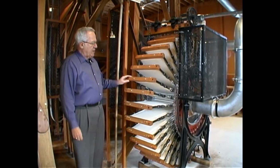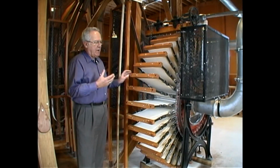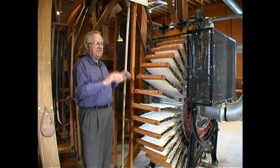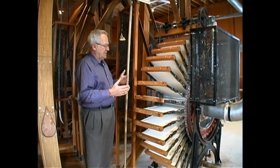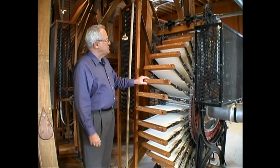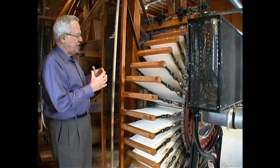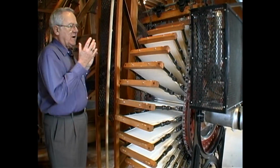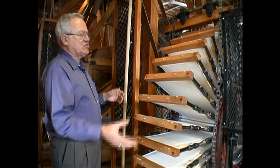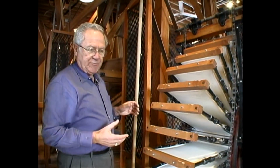When you're in the flour milling business, one of your enemies is dust, because when you really think about it, flour is dust because it all has to go through a silk as fine as a hose, a stocking. So dust is always a problem, and so we have to spend a lot of time and effort to have suction on every machine in the building to try and pick up all the dust that we can so it doesn't end up on the outside of the machines or on the floor.